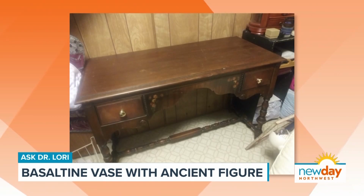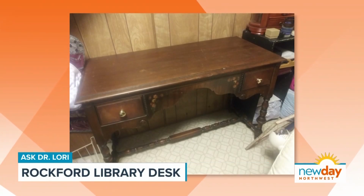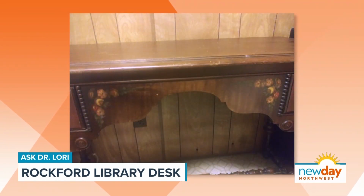I love that. So viewer Susan has this library desk. She says she can't find anything about it online, but that never stops you. What do you know? I hear that all the time. I can't find it online, so it must be unusual. You may not find everything online. And the other thing is I correct a lot of mistakes. A lot of information online is misinformation.